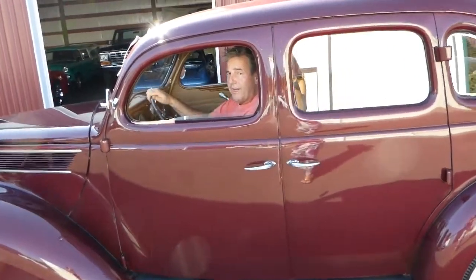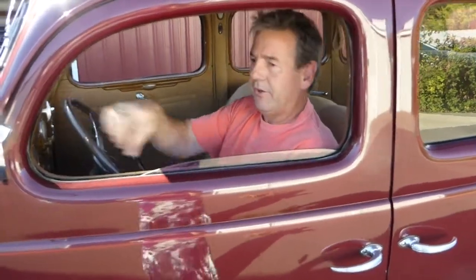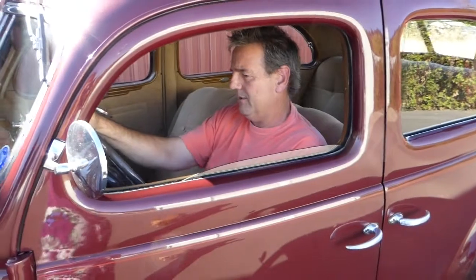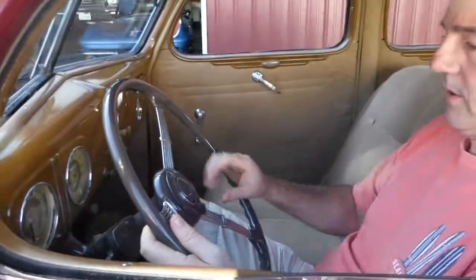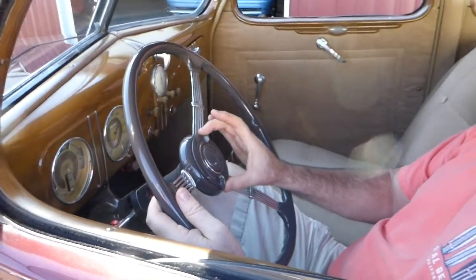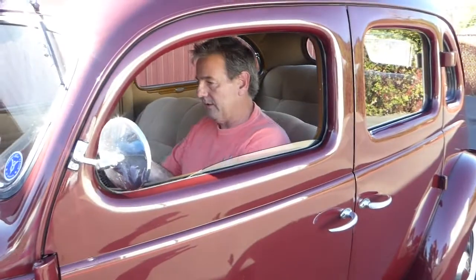Another thing that's kind of surprising is the steering radius on this. I mean, man, you can almost turn twice inside this parking lot. It's got an amazing steering radius. Also, your headlights and so forth are on the steering column. Here you can see it's got a horn that works. You just turn this and that turns your lights on. Banjo style steering wheel in excellent shape.